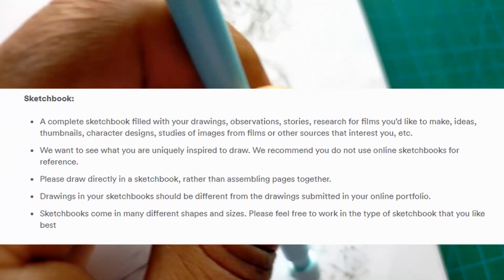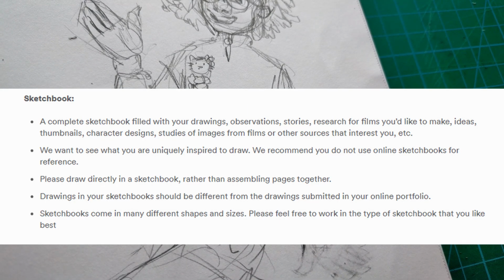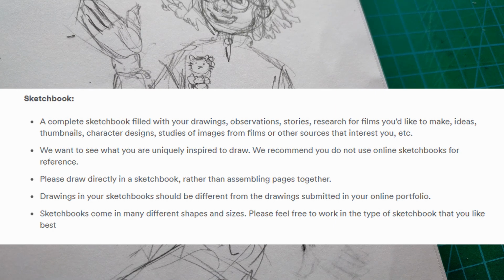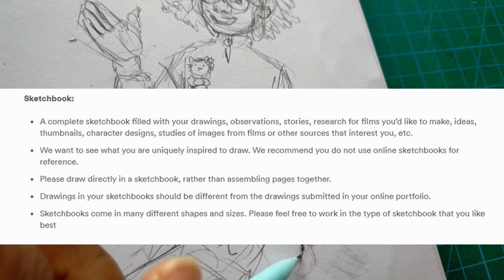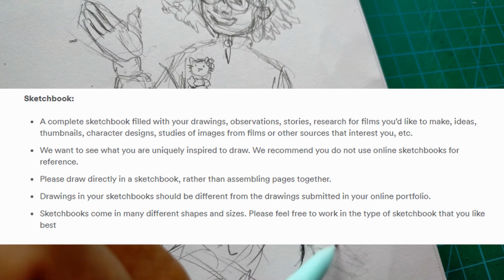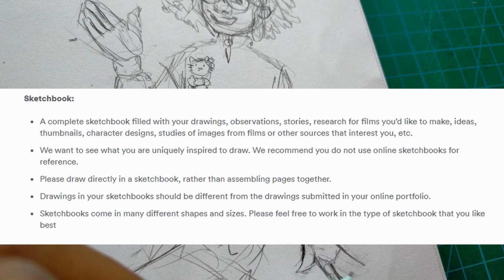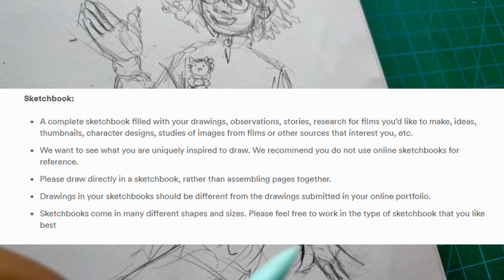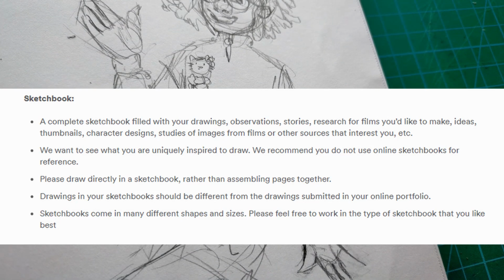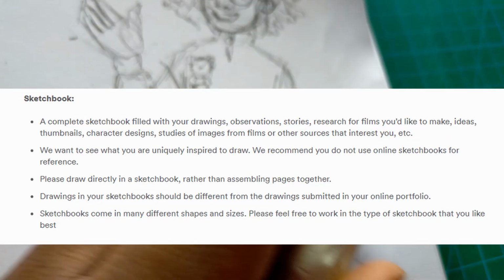Here are the requirements for a CalArts sketchbook submission. A complete sketchbook filled with your drawings, observations, stories, research for films you like to make, thumbnails, character designs, studies of images from films or other sources that interest you, etc. We want to see what you are uniquely inspired to draw. We recommend that you do not use online sketchbooks for reference. Please draw directly in a sketchbook rather than assembling pages together. Drawings in your sketchbook should be different from the drawings submitted in your online portfolio.